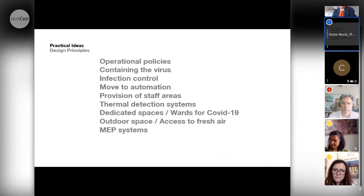And lastly, the MEP systems. It is clear that engineering systems play an important role in minimizing the effects of COVID-19. For me, the key elements to consider are air quality, water quality, thermal conditions, and ventilation filtration. Obviously, I'm not an engineer, but it seems clear that we can improve the condition of the building by increasing the number of air changes in the ventilation system, the filtration of the air that is coming into the facility, but most importantly, the filtration of recirculated air within the building.